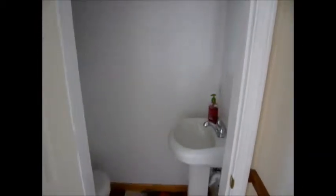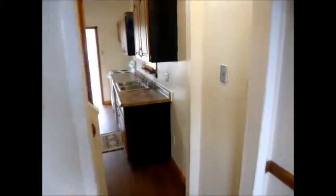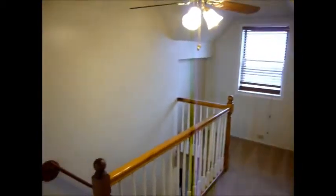Also has a recently installed half bath here on the main floor. Very good versatile space. Upstairs, you have this nice open hallway that all the bedrooms lead off of.